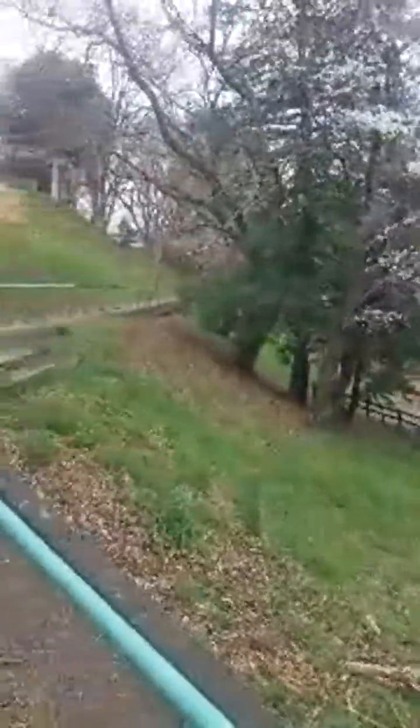Pond, cherry trees. I mean, it's better than it was. I was kind of wondering if we were going to see any blooming this year. These are the trees right next to the school. There's the gate to the school.